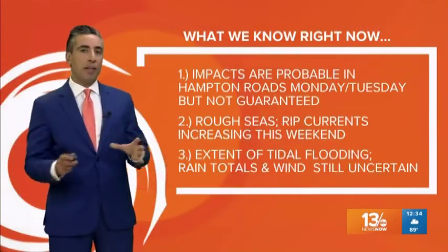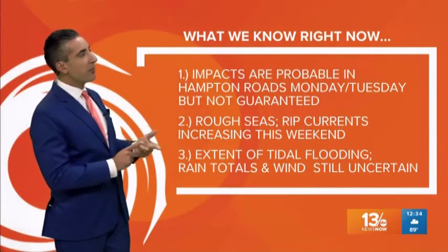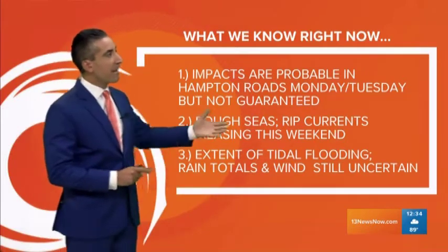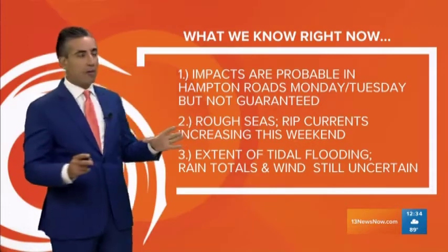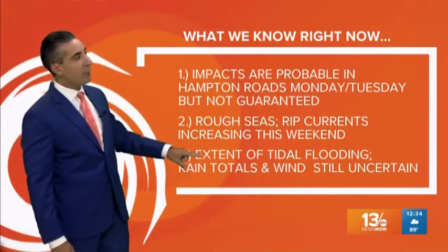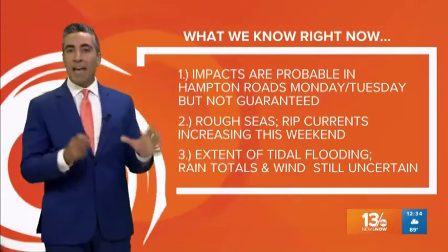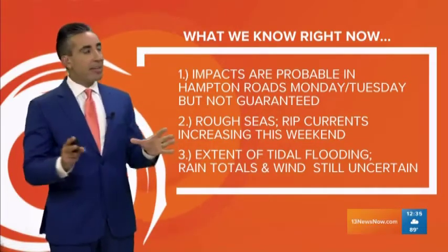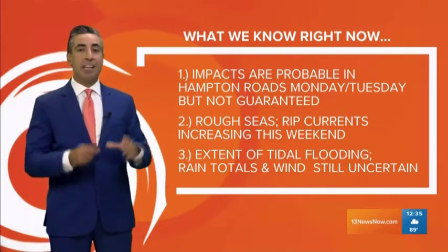So in conclusion here, what we know right now: impacts are probable in Hampton Roads Monday and Tuesday, but they are not guaranteed. We're going to see this track shift a little bit in the coming days. Rough seas and rip currents already will be increasing this weekend all along the southeast coastline, including the Outer Banks and Virginia Beach. The extent of tidal flooding, rain totals, and wind is still uncertain. Of course, that will remain uncertain until we get a track that is nailed down. That's the latest that we have here in terms of what to expect as we go forward in terms of Hurricane Isaias. We'll watch it carefully.